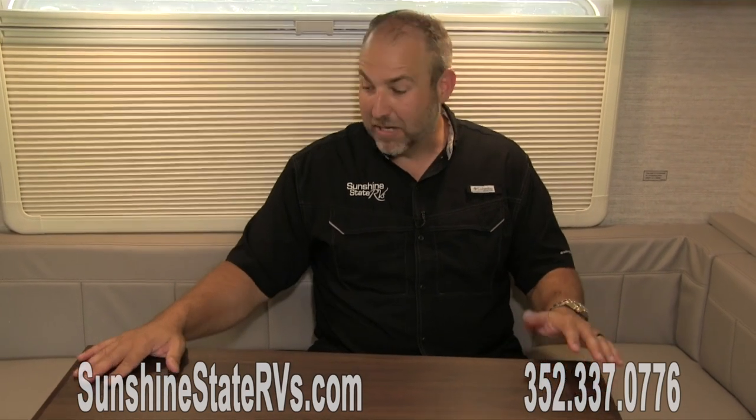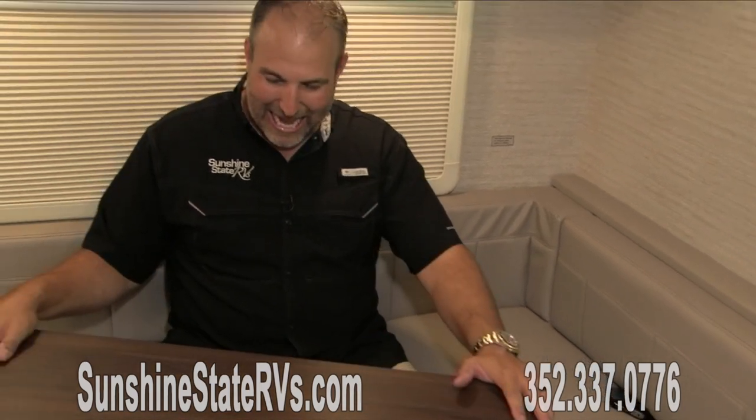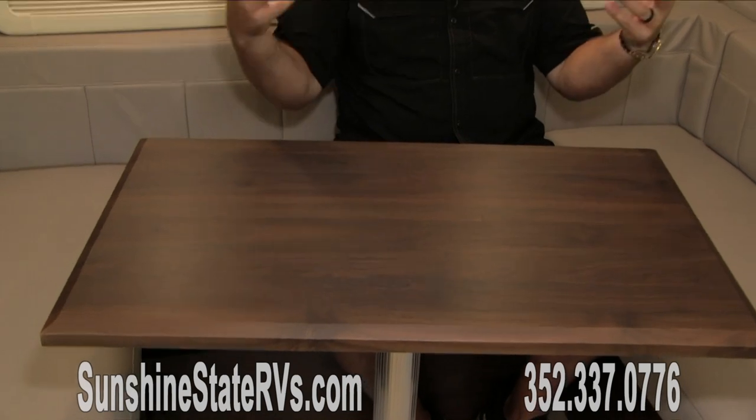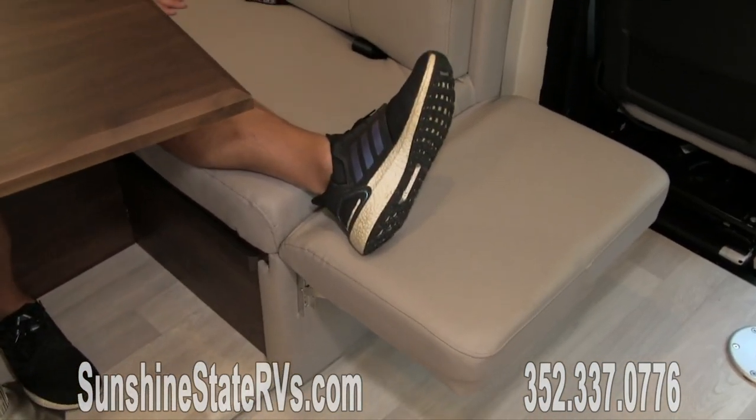But if you want, this can turn into a bed. This can be a dinette area. There are seat belts here if you do need to use seat belts. I like this table area here. And if you don't want a table, just pop the table out and you have the space. If you want to prop your feet up, you got tons of space there. So I like this here.